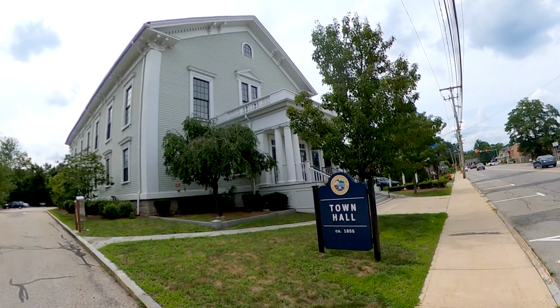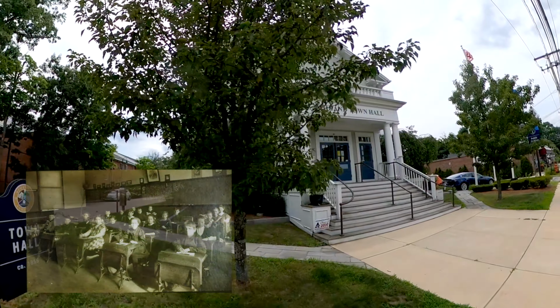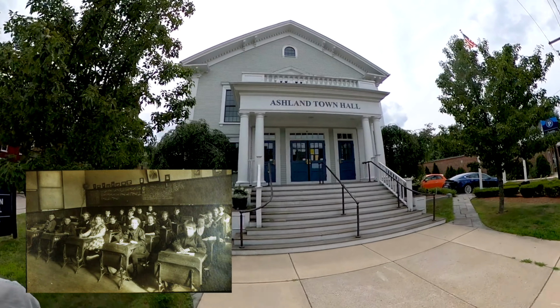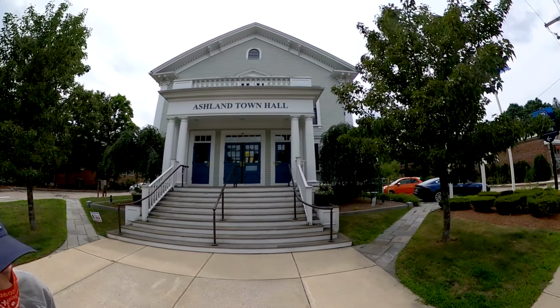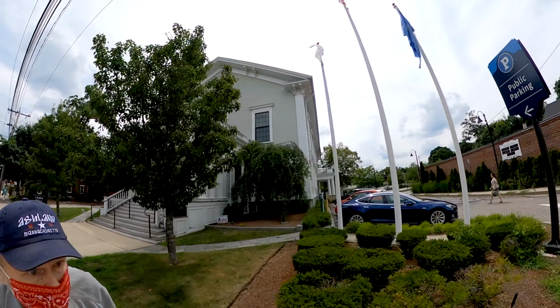The Ashland Town Hall. This is an old building. There were school classrooms inside until 1929. A few years ago, it was renovated. Looks the same on the outside, but it is very nice inside.